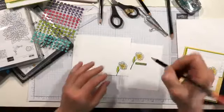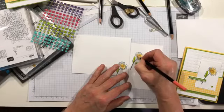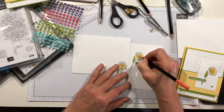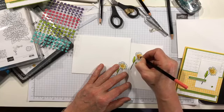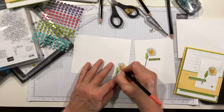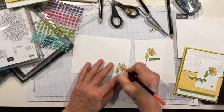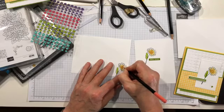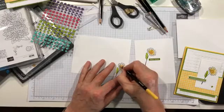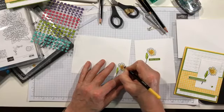Where was I? Oh, yes, Calypso Coral. Okay, just a little Calypso Coral around the base of the petals, just around the center of the flower, on both the envelope and my inner liner. And then I'm going to use my Daffodil Delight again to blend that out.